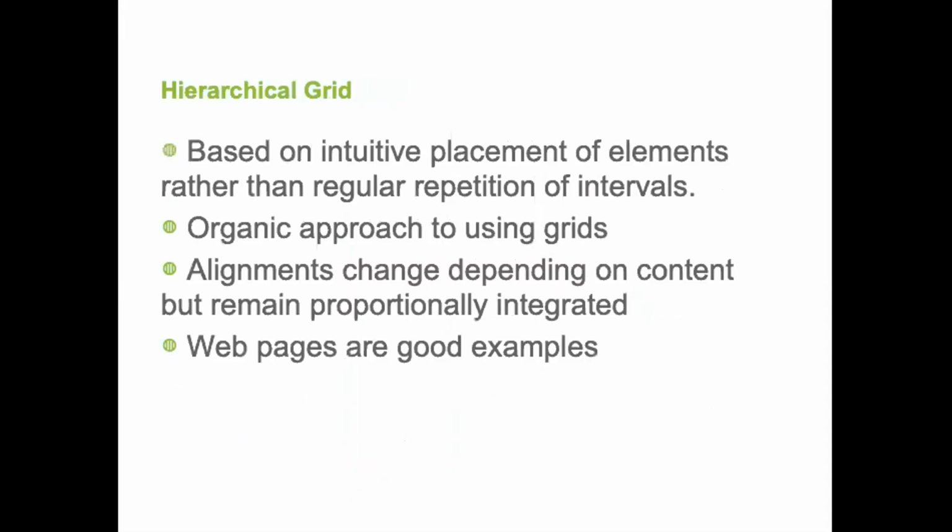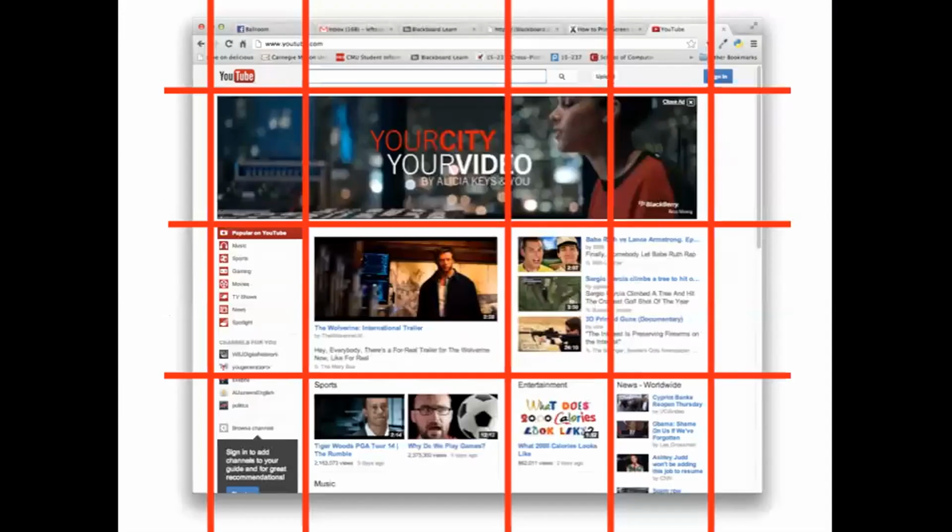There's an example there. You can have a hierarchical grid. It's based on intuitive placement of elements rather than regular repetition of intervals. Organic approach to using grids. Alignments change depending on content but remain proportionally integrated. And web pages are good examples of this.